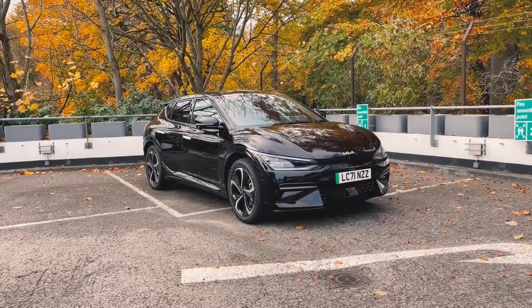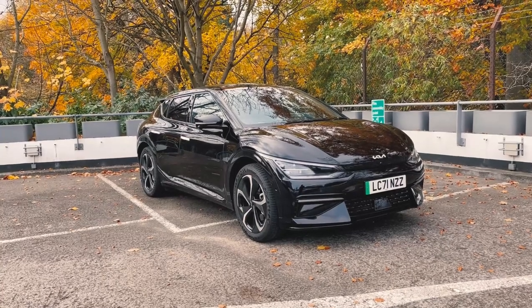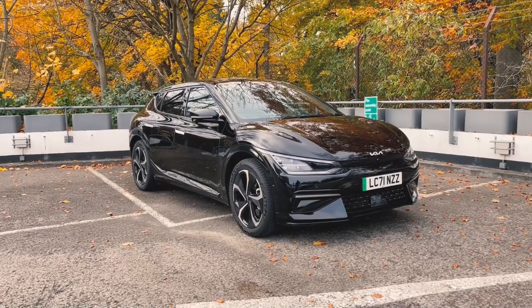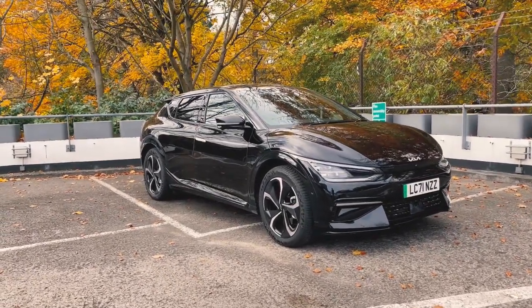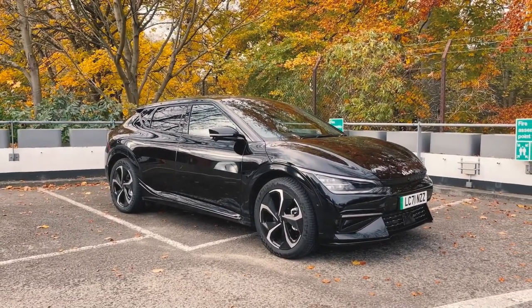This is the all-new Kia EV6, the latest fully electric vehicle from the brand. This is a car that's capable of charging at over 200 kilowatts per hour, giving you about 80% in just 20 minutes. It's big, but not too large. It has a SUV feel to it, but a coupe at the same time.